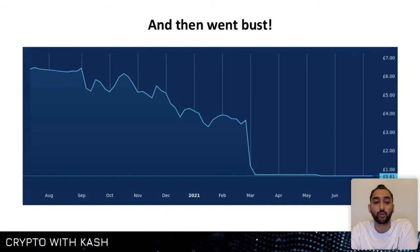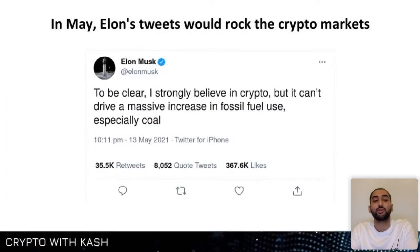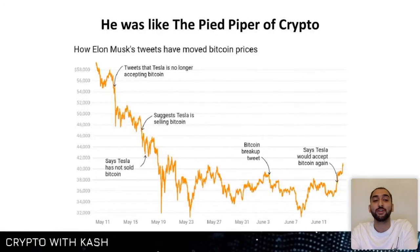Now, don't get me wrong, gurus, social media, and marketing can definitely have an impact on the price of cryptos, but it's usually only over the short term. For example, I'm sure you remember back in May when a single tweet from Elon Musk would rock the crypto markets. For a little while, it seemed like he was the Pied Piper of crypto and the markets would follow him wherever he tweets.